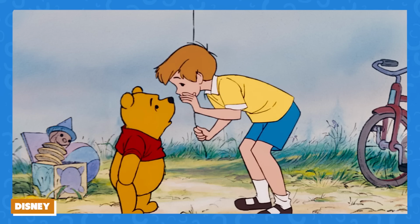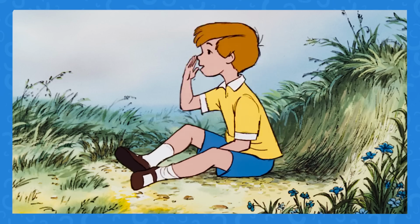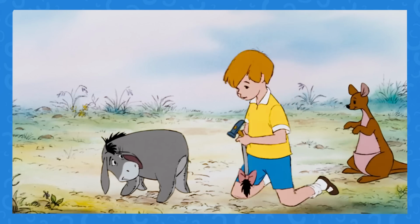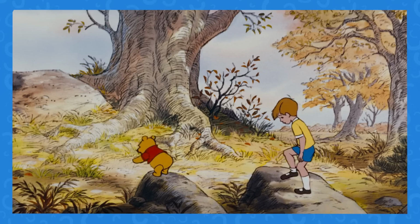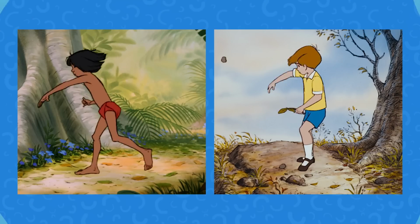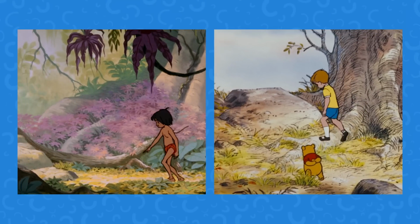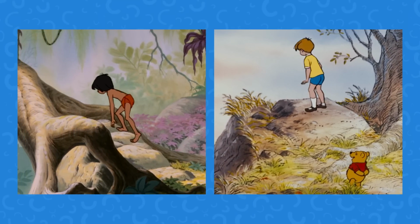Winnie the Pooh and the Jungle Book don't necessarily have similar storylines, although they're both centered around a boy who is friends with animals. In Christopher Robin's case, stuffed animals. But the similarities between Christopher Robin and Mowgli run deeper than just their love for animals. In these two scenes, the animation of Christopher Robin and Mowgli exploring and climbing rocks are identical. Even the way they stumble is the same.